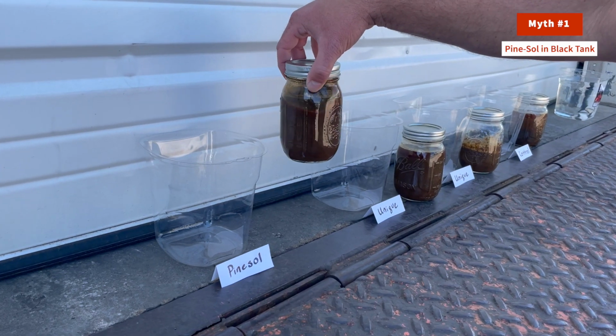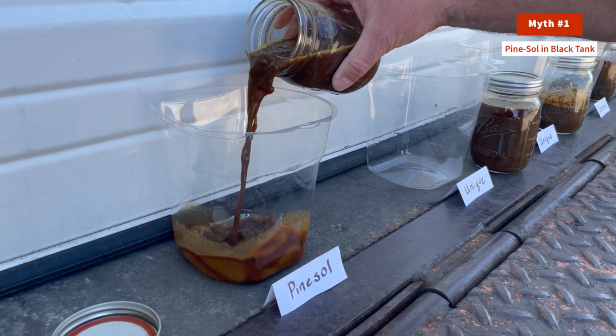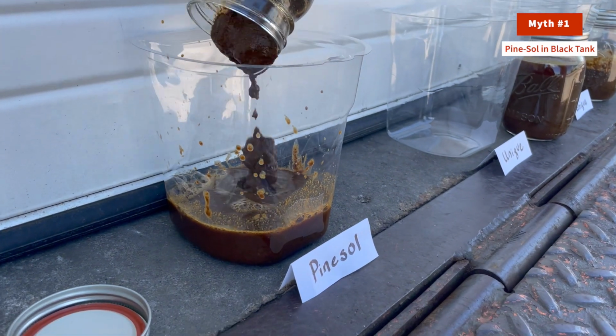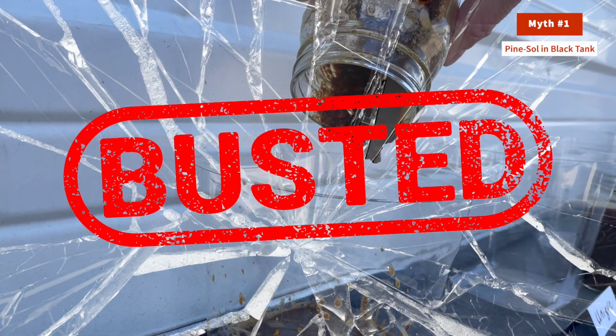If you're dumping your tank and you happen to see some solid waste slide past your clear elbow, that's most likely because it is a fresh deposit which was just put in there and has not had any time for the water to break it down. Again, Pine Sol will not hold together waste in any way, shape, or form.